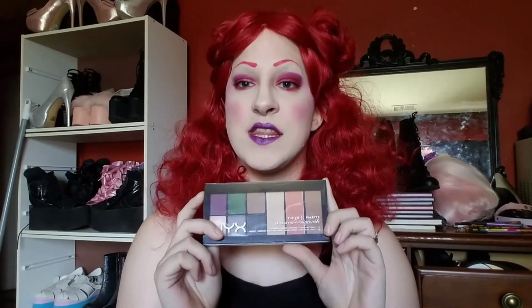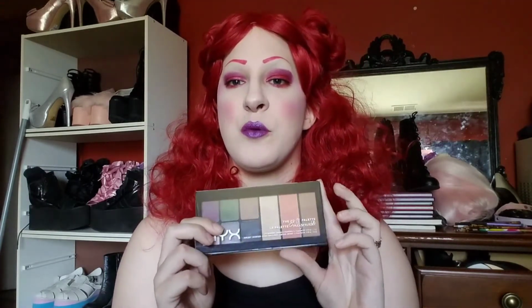Here's a palette from NYX. This is the Go To palette in Bon Voyage. I really like this because it's super easy to travel with. You get your shadows, your bronzer, your blush, and your highlight. So it'll be good to travel with these, and then I won't have to worry about taking a more expensive palette that I'll be super depressed over if it breaks. So keeping this one. And also I have it in Wanderlust.